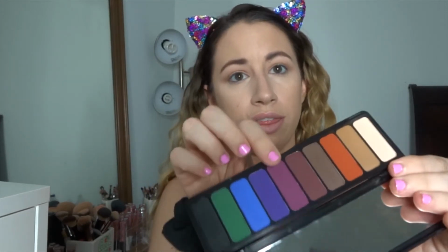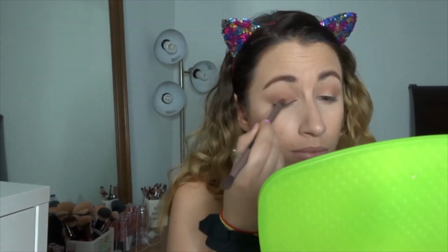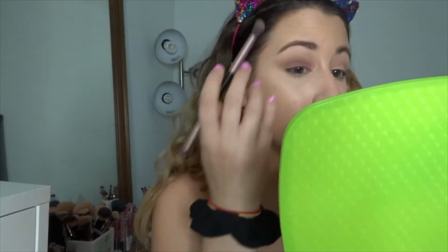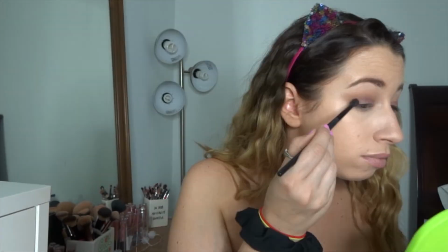Now I want to go into the e.l.f. Mad for Matte Jewel Pop shadows and use this purple shade right here, right on the eyelid. Then I want to darken the outer corner a little bit with this brown shade.